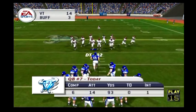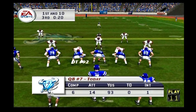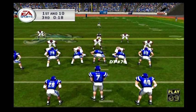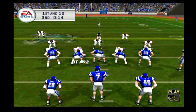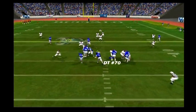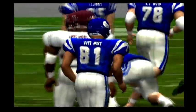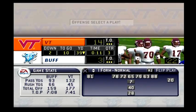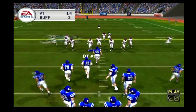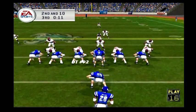It's first and 10. Ball on their own 39. The Bulls set up in the gun. Back to pass. Here comes the pressure. Fires a bullet over the middle. Incomplete pass. Number 81, the intended receiver on the play. It's second down and 10 to go. Fifth play of this drive coming up. The Hokies come out in a 4-3.